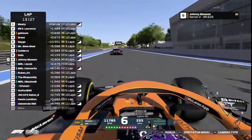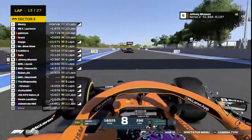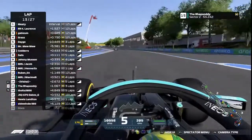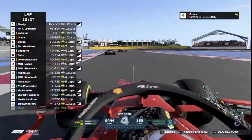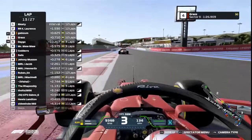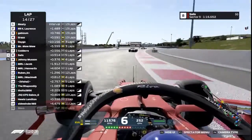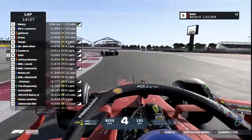Now Cotters under threat from Sales and Babatande behind him. Oh, we have yellow flags. Oh no, it's Rhapsody again. Rhapsody spun again. I don't know if there was contact or if he spun on his own, but that Mercedes car has gone for spins today. Oh no, it's from bad to worse. Yeah, when you need to recover and then you just spin again and lose all the time. You go up 2 stairs and then you fall back down 4. Indeed.